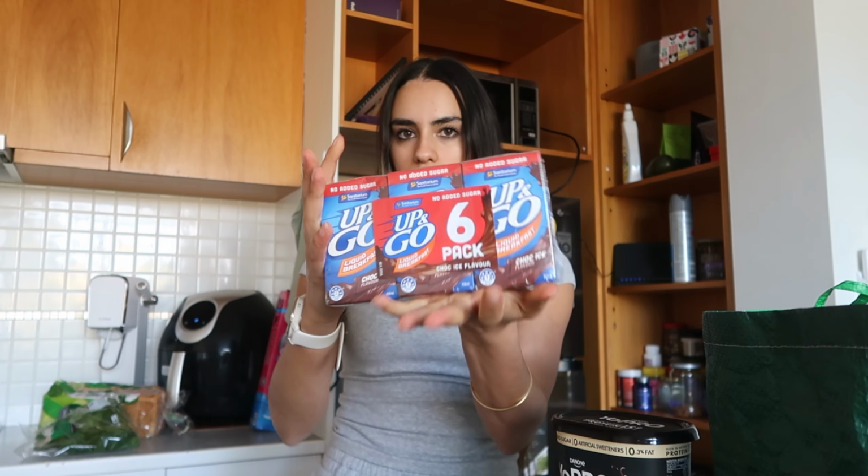Up and Go, I usually get the giant value pack, but this was half price, which then equates to what it would be for the giant value pack per thing. Then I got a little bit of deli chicken breast because I wanted to buy half a kilo of chicken mince or chicken breast, but then it would have taken me over $100, so I just got a small amount.